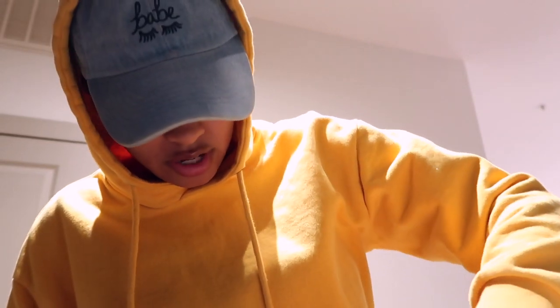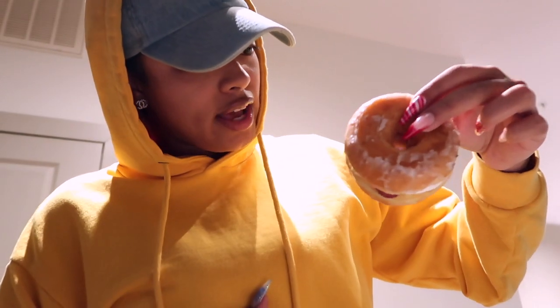I'm gonna take a bite of this joint right here. What is that?